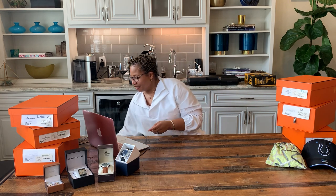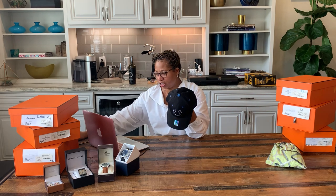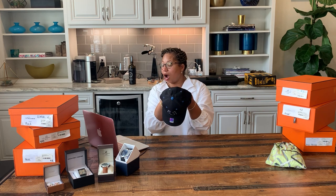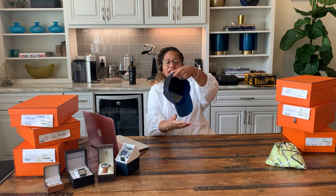All right. Oh, this is a fun one. We've had this one in our inventory for quite some time, and it's quite interesting that it hasn't sold. This is a vintage Indianapolis Colts baseball cap from Reebok. It has never been worn. It still has all of its tags on it.